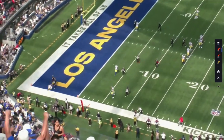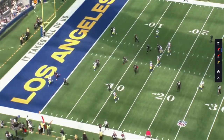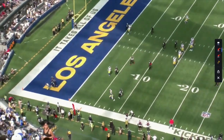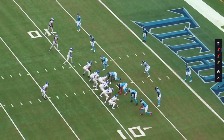Great spin of the feet here by Matthew Stafford to recognize this quickly. Come out, spin. Beautiful throw. But just that block aspect of things, freezing these defenders and getting down the field, and switching up who's running what, how we're running this.